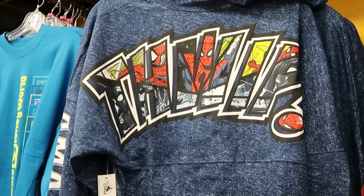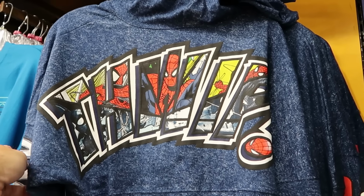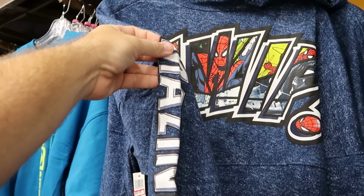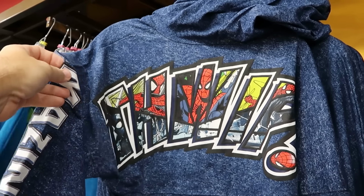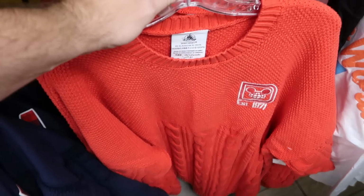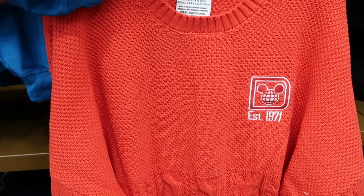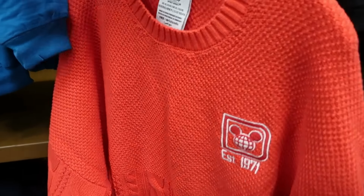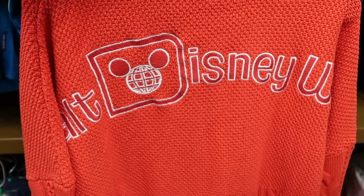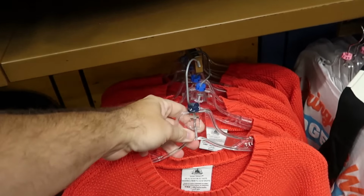They do still have some of your hooded spirit jerseys as well with a Spider-Man on the backside with this really fun design. You get a couple different graphics. It does say amazing going down the entire sleeve. That one is only $30, marked down from $80. They do still have some of those really heavy Christmas knitted spirit jerseys from last year with your embroidered established 1971 on the front side. The back side has your classic Walt Disney World archway that's embroidered. But these are only $30 a piece, originally around $100, so that is a very good deal for them.